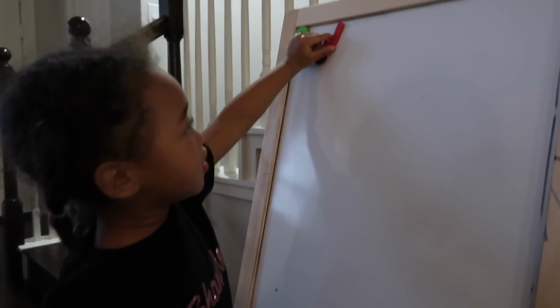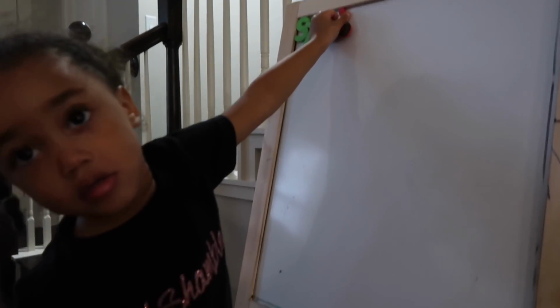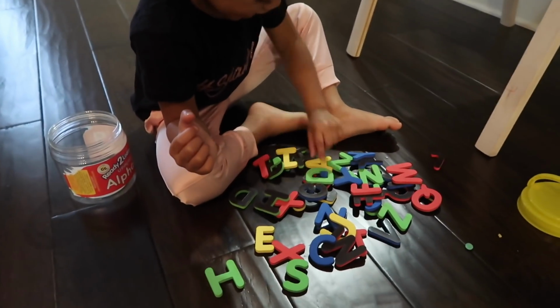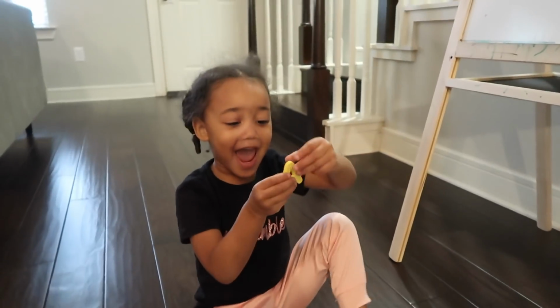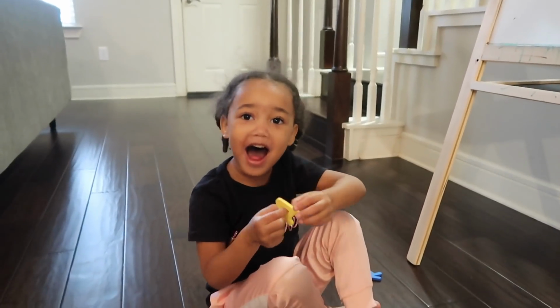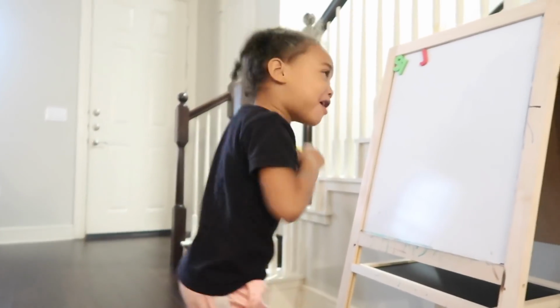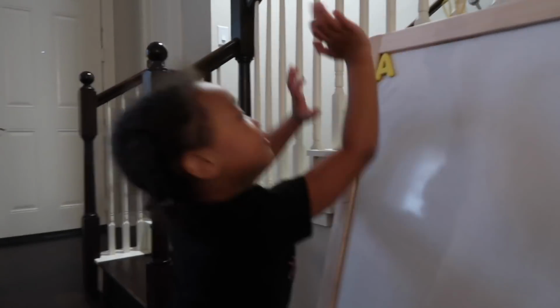Let's put the letters up there in order. So let's go ahead, can you dump all the letters out on the floor right here? Let's dump out all the letters. They're all jumbled up, we gotta put them in the right order. First letter is A. Did you find letter A? Good job. A for apple. Okay, let's take these off. Okay, I think it's stuck.